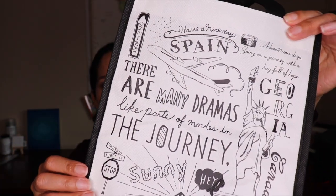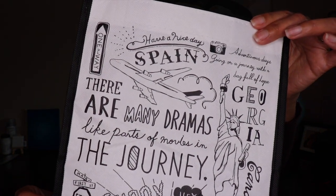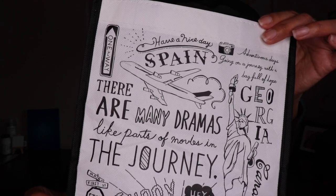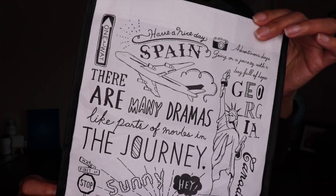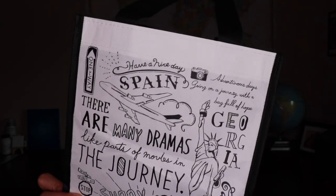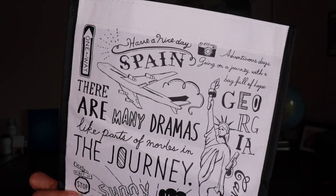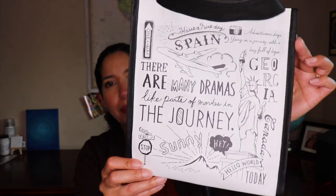And then lastly, at that store, I picked up these bags. So I have 2 of this kind and 1 of this kind. I'll get back to the other ones in a second. This has a bunch of travel related items on it. It says, have a nice day, Spain, adventurous days, going on a journey with a bag full of hope. It says Georgia, Canada, hello world, today, sunny, hey, the journey. There are many dramas like parts of movies. Oh, actually, that's all one sentence. So there are many dramas like parts of movies in the journey. So anyway, it has the same thing on the back.